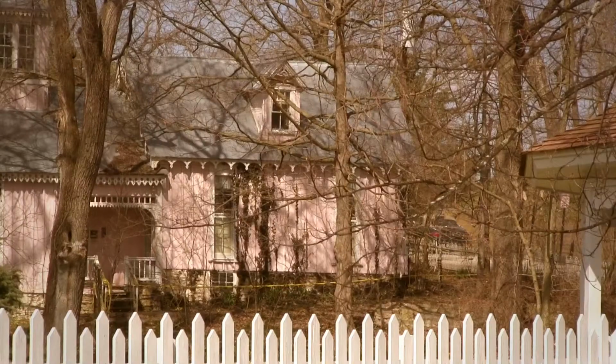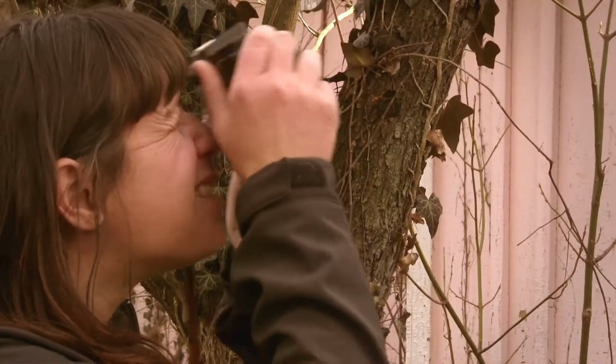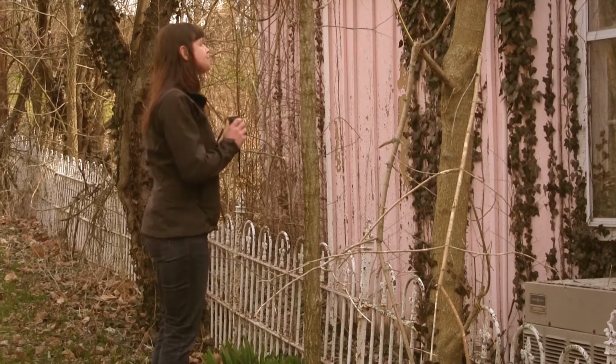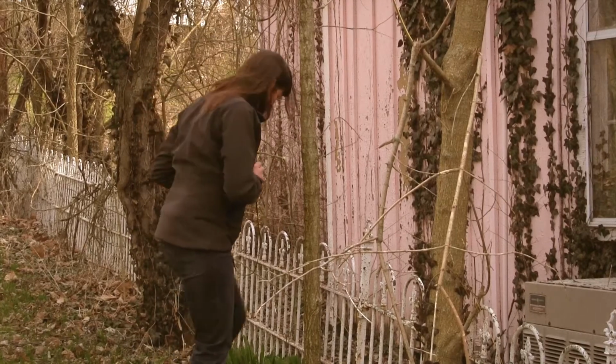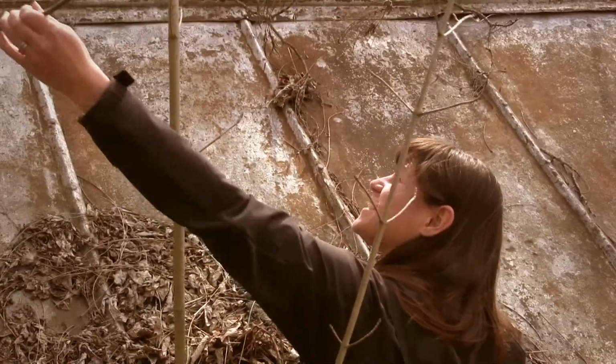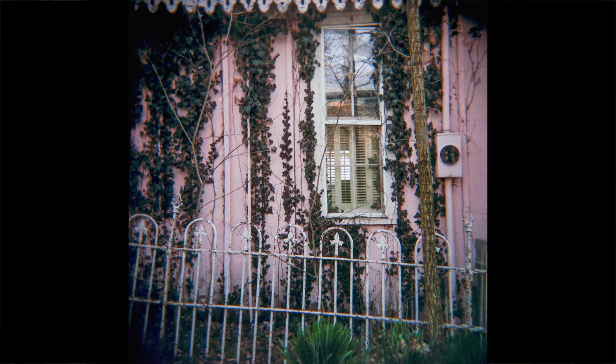Oh, the pink house. Oh, I see caution tape around it. That's not good. Oh, I love this house. I just keep coming back, and I love to try to photograph it in every different possible way. It's this very kind of Queen Anne pink and white, with white trim and a white wrought iron fence, but it's completely been falling apart for quite some time, but it's still got that wonderful pale pink color. It's just a cool house.